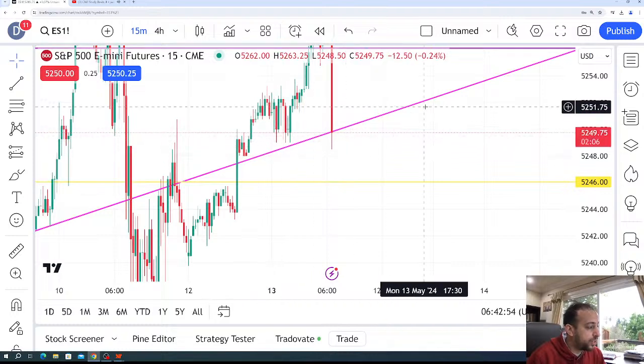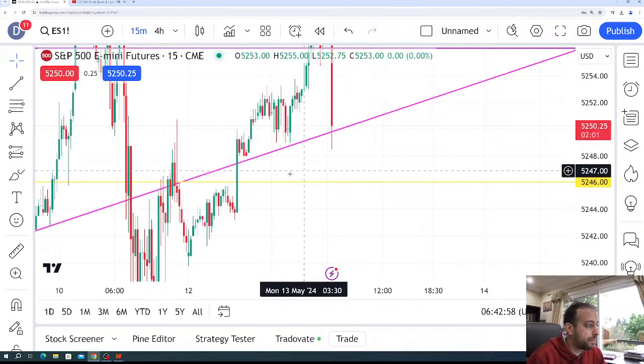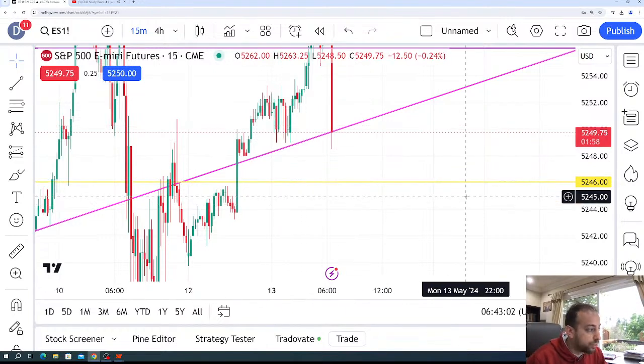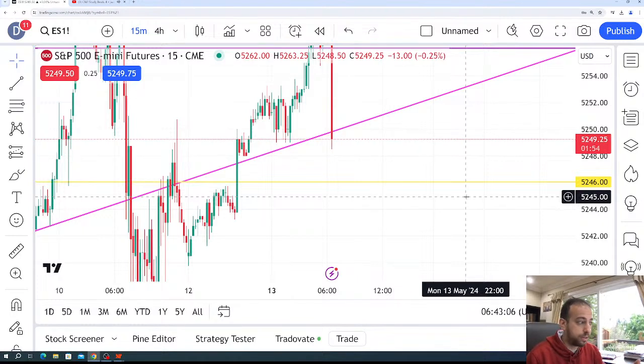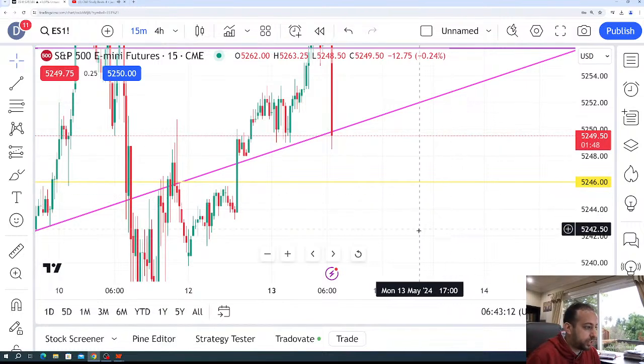This pink channel resistance, major area. It's a major technical structure. This yellow 5246, it's a major level. So these are the levels we want to play around, that we want to trade around. So see how it goes, and we'll just sit tight.